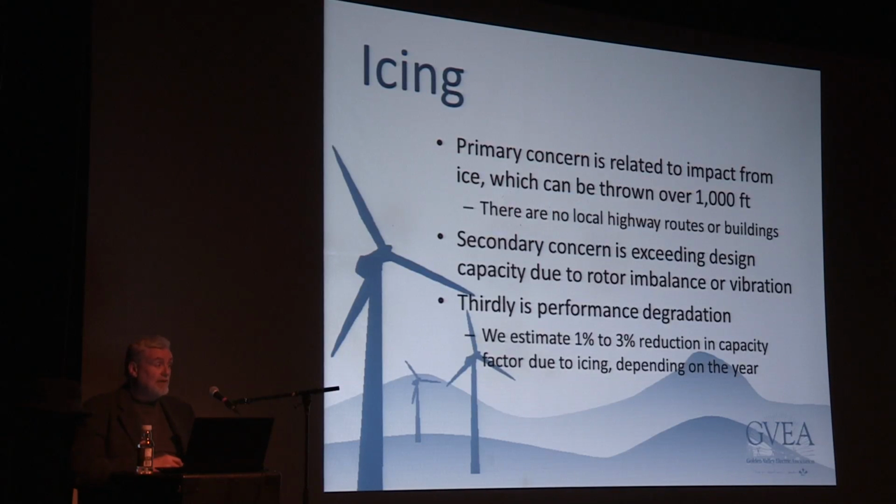And now we have a hierarchy of responses, not a very tall hierarchy, where we reduce a little when we sense a little, and then we reduce more. We're on about our fourth version of the control software already, as we learn from these two wind farms how we can handle the icing.